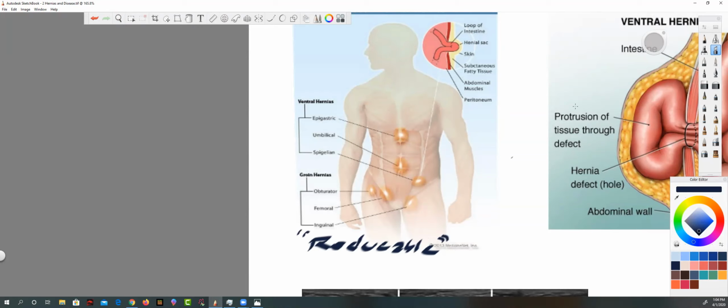So a hernia, just quickly, if you look over here on the side, you see that it's an organ, or it's fat, or it's something protruding into a location it's not supposed to be. That's just the general term for a hernia. Reducibility simply means that it goes back either on its own, or you could easily push it back. Like if I took my thumb and pushed down on this hernia and it went away, that's technically reducible.